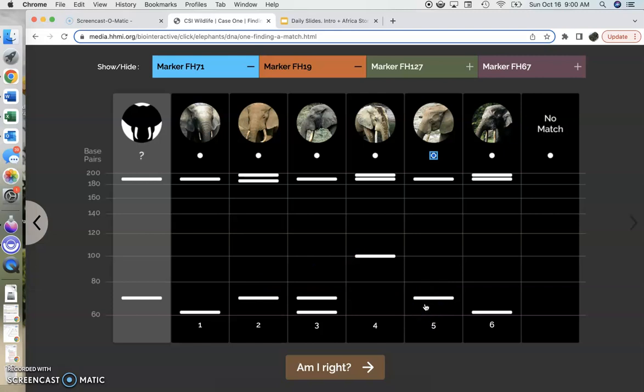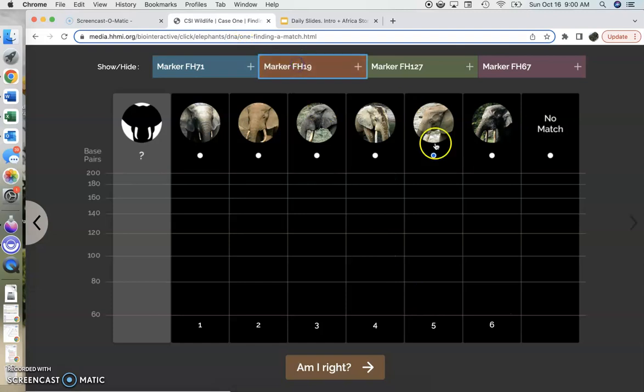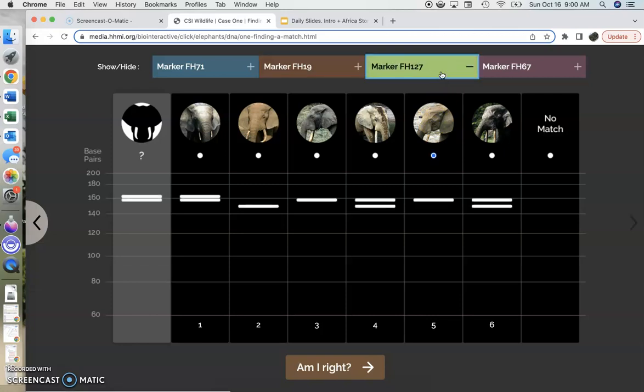So what I'm going to do now is close both of these markers. He'll stay clicked, and I want to check the other genes because if he's truly a match, every single gene should match between the mystery sample and this elephant 5. So let's check here. Is he a match with the mystery elephant? Uh-oh, looks like mystery elephant is heterozygous for FH127, this third marker. And is elephant 5 heterozygous?